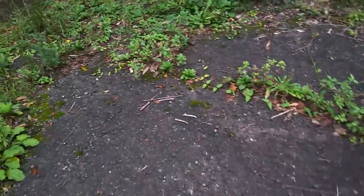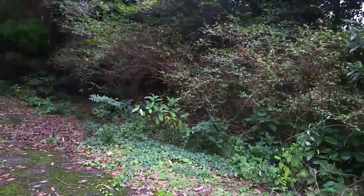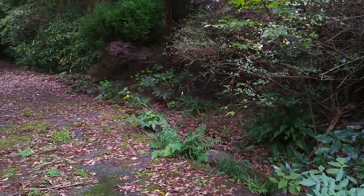And that's about it for the abandoned hotel. I wish I was able to get closer, but like I said, there was lots of security sensors and it said it was secured by whatever company. Didn't want to take any chances.